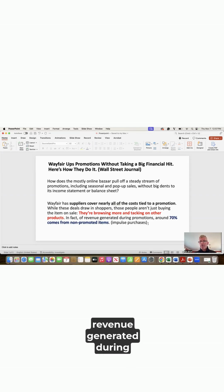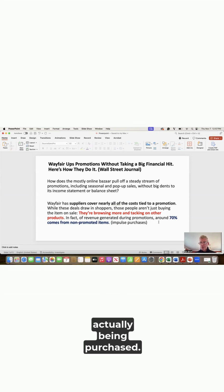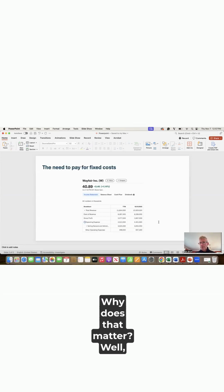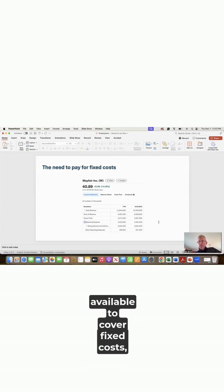In fact, of the revenue generated during these promotions, 70% comes from the non-promoted items, meaning those impulse buys or additional buys that they get. They get a bigger ticket and a bigger sale based on promoting just a fraction of what's actually being purchased. Why does that matter? Because the more revenue you produce, the more money you have available to cover fixed costs, which is going to get us into contribution margin in a minute. So there's a need to cover these fixed costs.